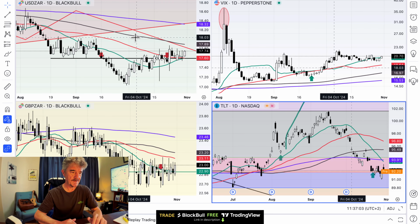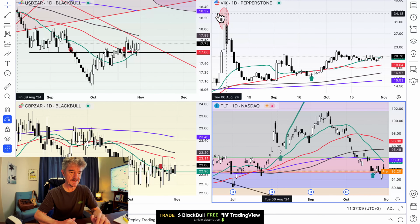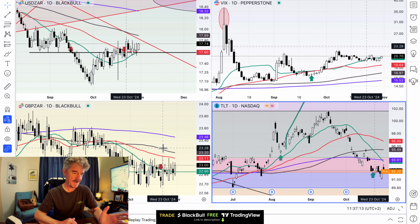I'm not going to talk about the dollar against the rand or the pound against the rand. I think you know my thoughts on that. Looking for a move up into the blob, about 18.5 to resell the dollar rand, and pound rand will follow suit.